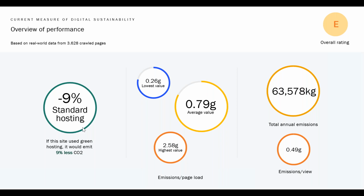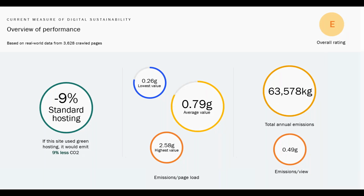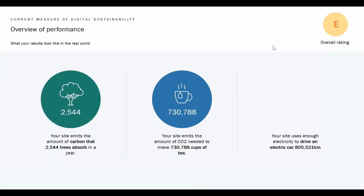So to try and give people a better idea of how that looks in the real world, we also use these factors here. So we've put them into real world data. That site in the year that we tested, 2023, it would have taken 2,544 trees to absorb the amount of CO2 that the site created. So if you're looking to run carbon offset programs, we can tell you exactly the number of trees you need to plant to achieve that.